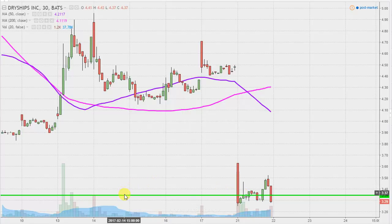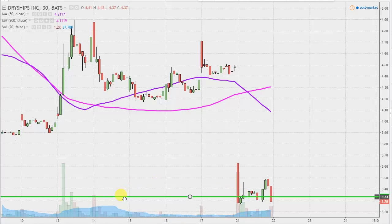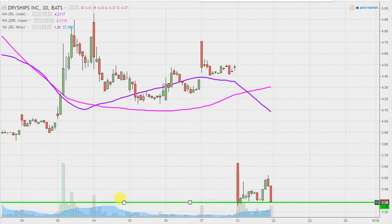I am going to adjust this a little bit now that we have more data, and call this key level of support right here at $3 and about 28 cents. That's essentially the level where on multiple occasions, the bears just kept trying to push down through there. And each and every time the bulls said that's not going to happen.